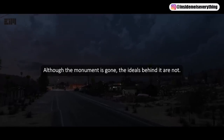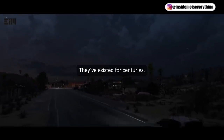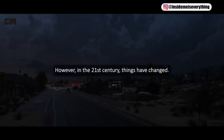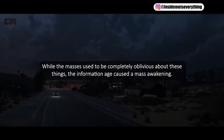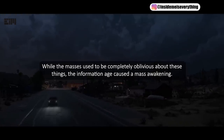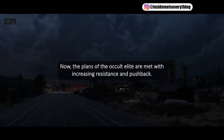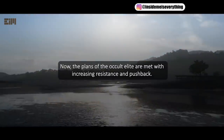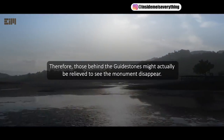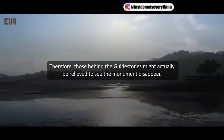Although the monument is gone, the ideals behind it are not. They've existed for centuries. However, in the 21st century, things have changed. While the masses used to be completely oblivious about these things, the information age caused a mass awakening. Now, the plans of the occult elite are met with increasing resistance and pushback. Therefore, those behind the Guidestones might actually be relieved to see the monument disappear.